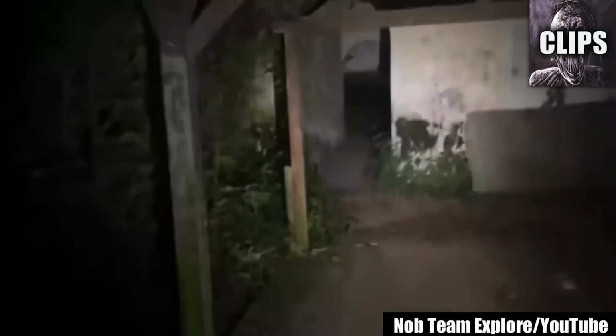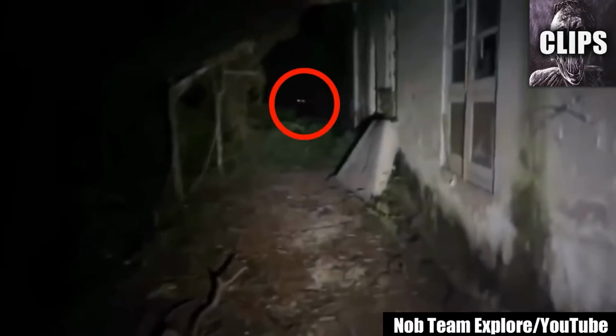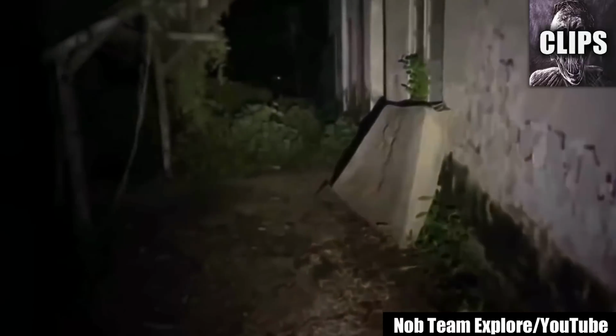This scary video reveals that the real haunting happens just out of sight. As the cameraman walks us through an abandoned structure, he rounds a corner where two bright lights are spotted blinking in the dark distance of the surrounding forest. What are they? He whistles and walks toward them.